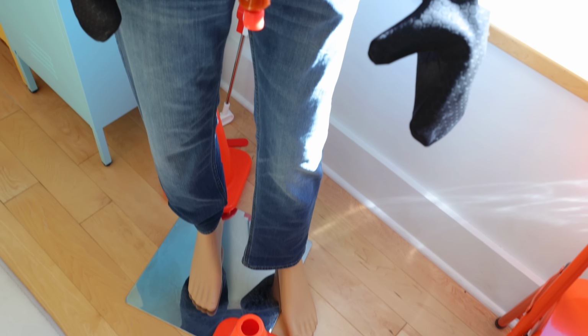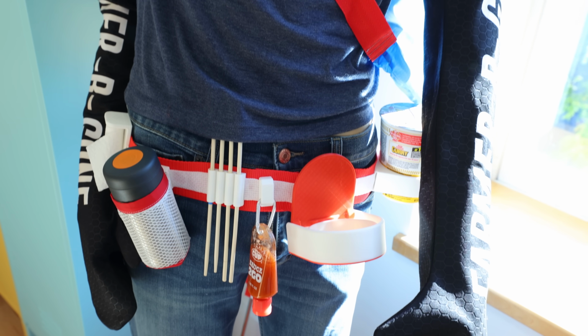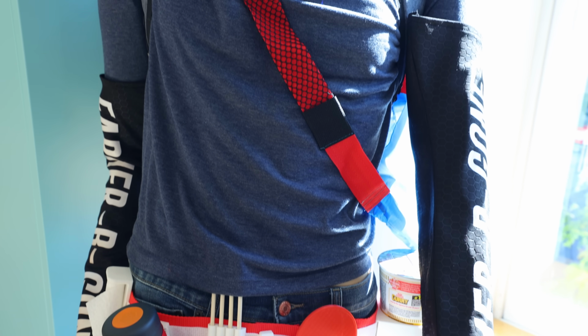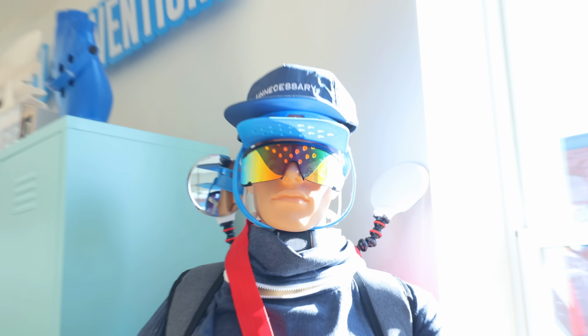And as you can tell right now, we get a lot of natural sunlight in here. But on top of the unnecessary invention wall, we also have the unnecessary intern, who's sporting maybe like 15 of my inventions. He's looking mighty fine doing so at the same time.